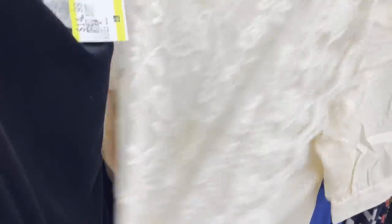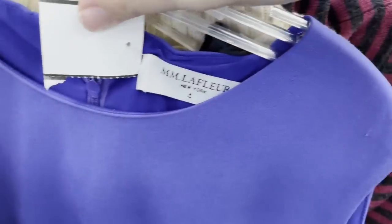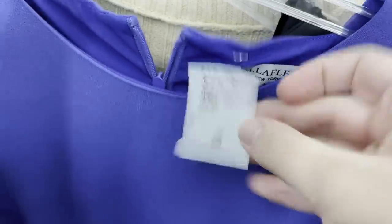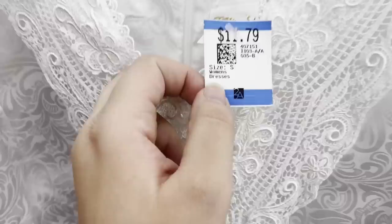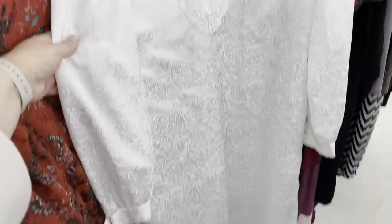I found a lot of beautiful things like this. How exciting. This is an MM La Fleur dress. So good. I'm so excited about that. I'll talk more about that in the haul, but she gets an extra pat for being good. And then another gorgeous vintage dress, guys. I am literally shocked at how many beautiful vintage dresses there were.